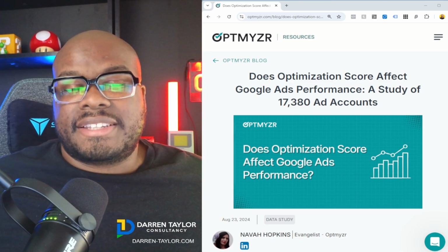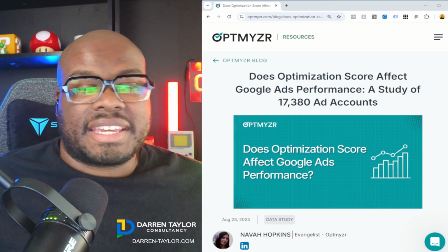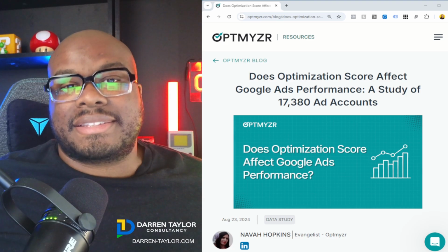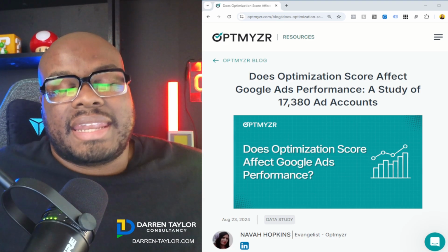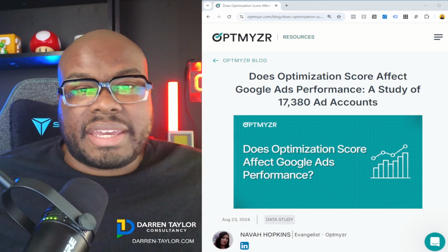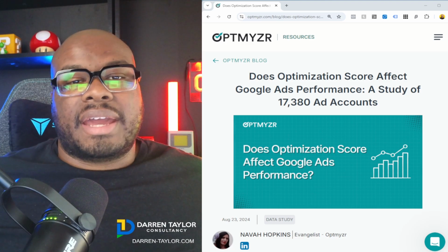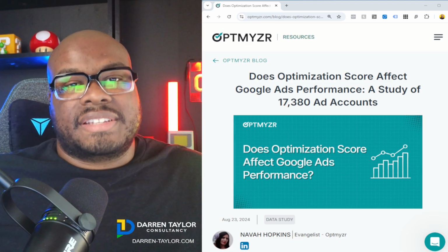They've basically done a study looking at 17,000 accounts to see whether or not optimization score has an impact on the performance of a campaign. Now, for those of you who don't know what optimization score is, it's a score in percentage terms from 0 to 100 based on how Google predicts your campaigns will succeed.